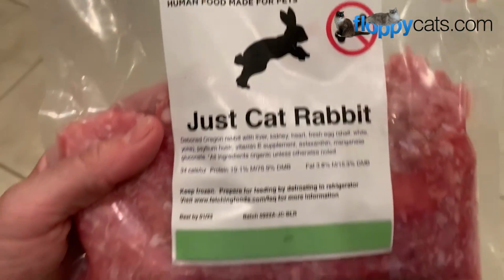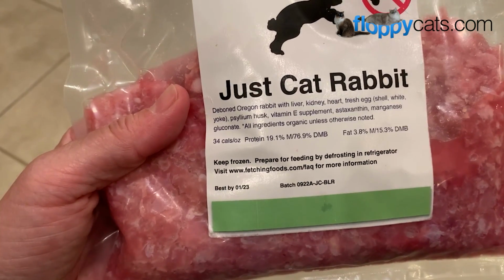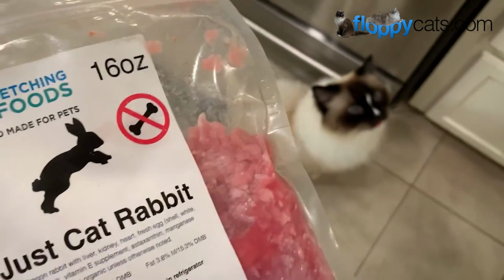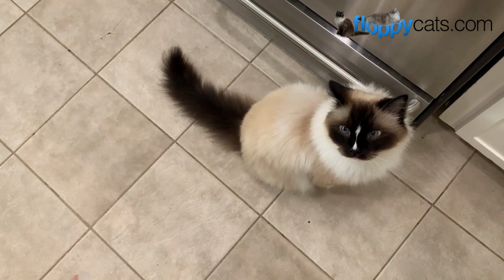This one has no bone in it. He uses egg shell instead for the calcium, he being the owner of Fetching Foods. I know, are you hungry? Like even the fact that he's begging for food is just nuts.